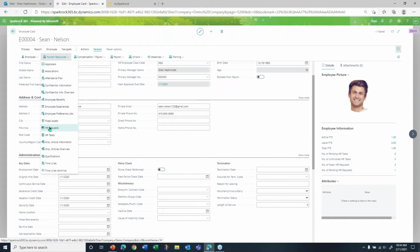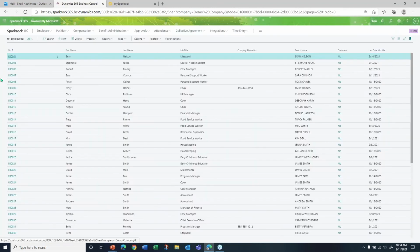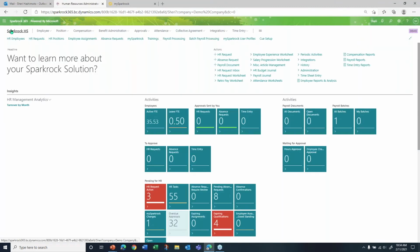His benefits and even HR requests, all those changes are associated. And the point here is that anything and everything to do with your employee, compensation, payroll, etc., is all here in one place. And you'll notice too that throughout you can attach the documentation that accompanies the different parts of his information. Okay, so going back to the dashboard.